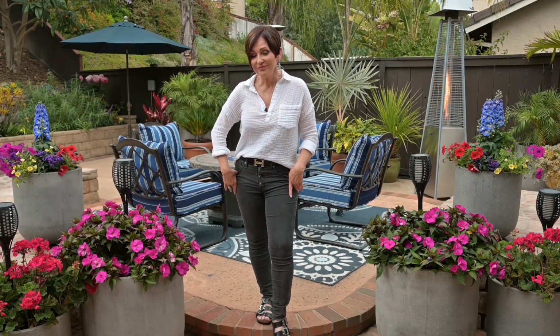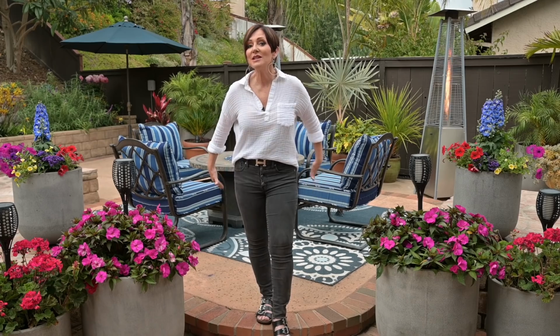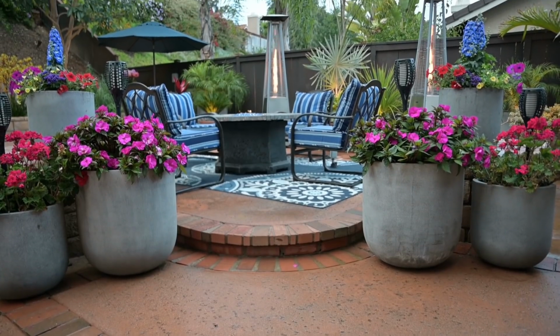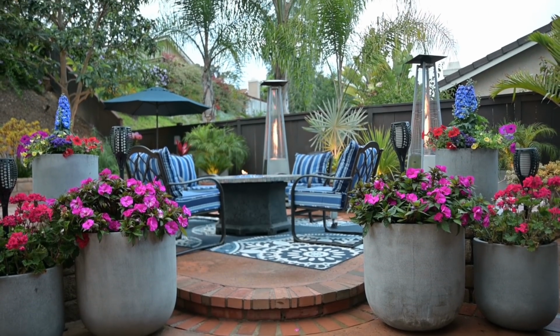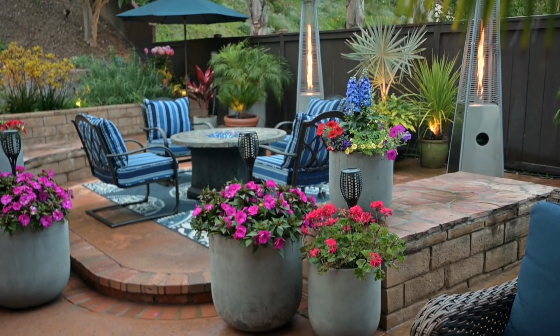Speaking of symmetry, there are 3 areas in my backyard that are noteworthy. The first of which is the entrance to my conversational area with the fire table. It's a step up. So I wanted to create something that said, welcome, come on over here, guys. Now that you got your bellies full of dinner, let's go talk by the fireplace.